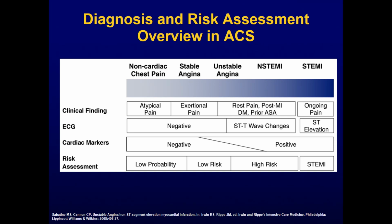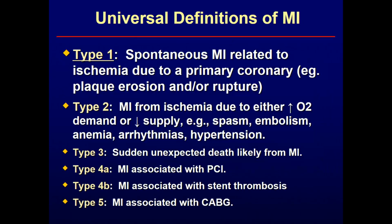We also look at the cardiac biomarkers, and then after using those first 3 clinical modalities to try to stratify patients in terms of ischemic acute coronary syndrome, yes or no, we then do a risk assessment. What's their risk of having subsequent cardiovascular events? And we define that usually as low, intermediate, and high risk, and then those patients with ST elevation MI.